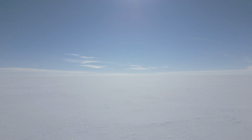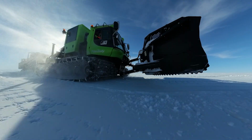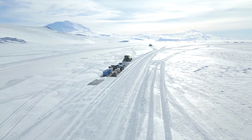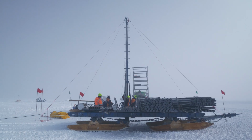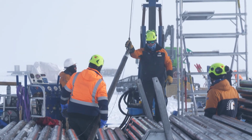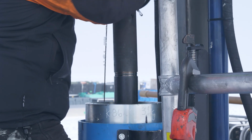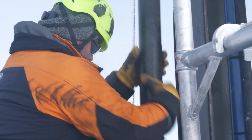So we schlepped out here across the ice sheet, not us personally, but some wonderful people from Antarctica New Zealand. They traversed out all our equipment, which is a big drill rig that has been developed just for this project. We are trying with this drill rig to get 200 meters of sediment core from this location. This has never been done so far away from a base and so close to the center of the West Antarctic ice sheet.